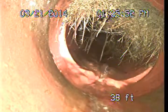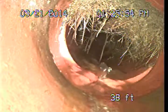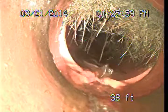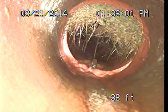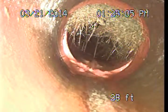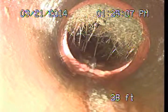Slight offsetting here at this connection. There's a little bit of play within the way those pipes intersect, so it's not all that uncommon. You see we do have some soil mixed in with those roots, and we can't really see what's happening there, so this also needs to get cleaned out.